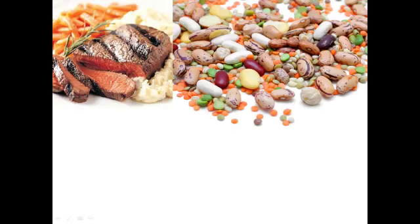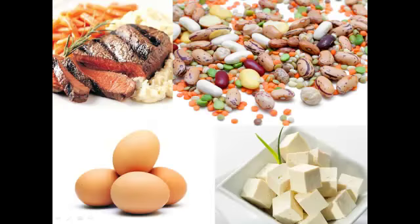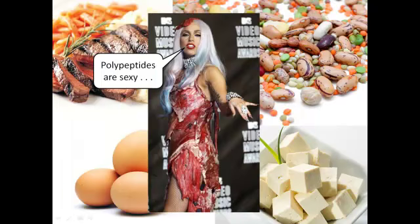Carbohydrates are only one of the 4 macromolecules. Protein is another. When people think of protein, they usually think of steak, or beans, or eggs, or tofu. Slightly fewer people think of Lady Gaga's meat dress. But what even fewer people realize is that proteins do everything in our cells.